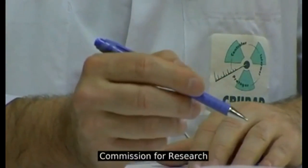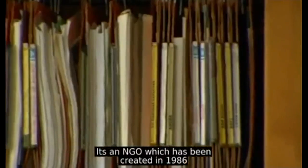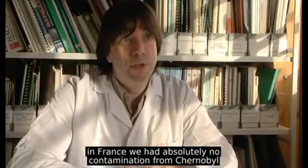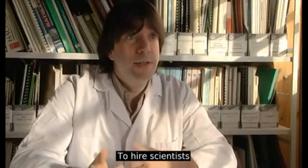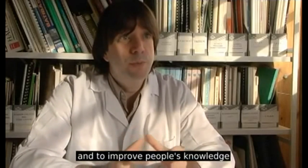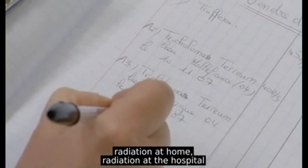CRIIRAD means Commission for Research and Independent Information about Radiation. It's an NGO which was created in 1986, just after the Chernobyl accident, because the French government said that in France we had absolutely no contamination from Chernobyl, which was wrong. So a group of people decided to set up this organization to hire scientists, to buy equipment, and to create an independent laboratory. Our action is to make measurements and to improve people's knowledge and awareness about the problems linked with radiation in the environment, radiation at home, radiation at the hospital, and obviously nuclear energy and its impact.